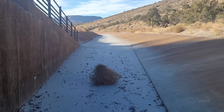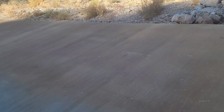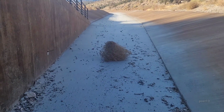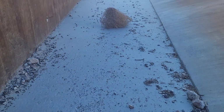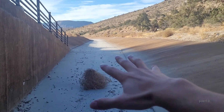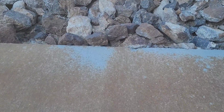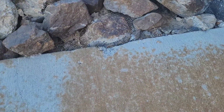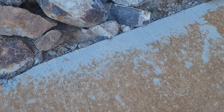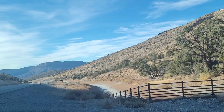So what do you think of this? Is this rusty concrete or is something growing on it? Because notice down here where the water is and the rocks tumbling, it looks like it's scraped off all this brownish orange stuff. If you look over here, is that something growing on it? Because it doesn't exist where the water actually touches.